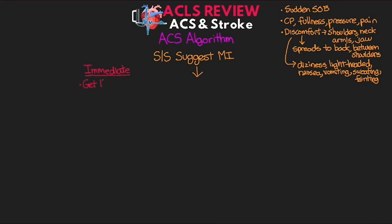We need to get a 12-lead ECG. We need to obtain a set of vitals and really be prepared for CPR and defibrillation if needed. And so this means get your code cart, have it ready. Probably also isn't going to hurt to throw some pads on your patient. Now, based on our vitals, if our O2 sats are less than 90, then we do want to start oxygen at 4 liters and then titrate that as necessary.